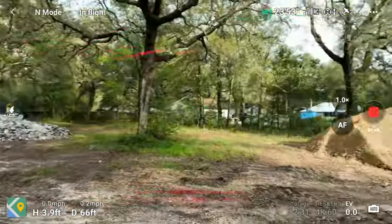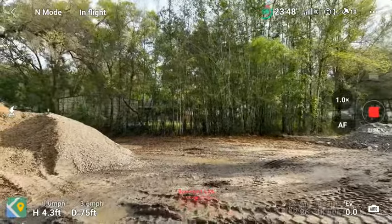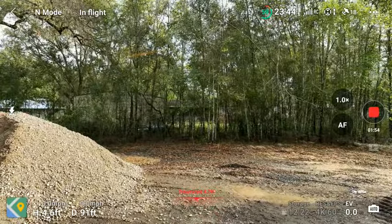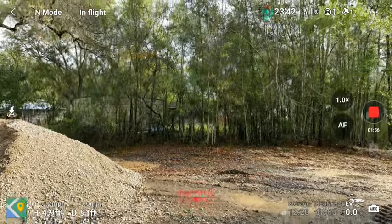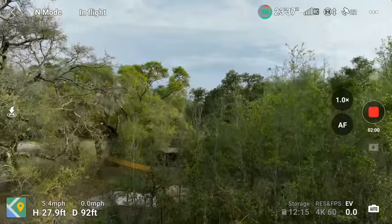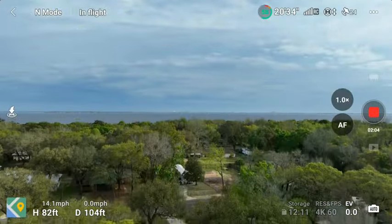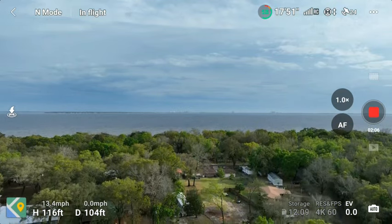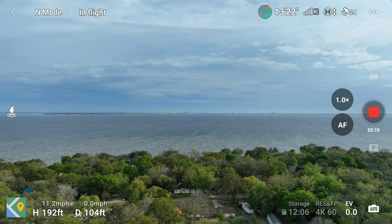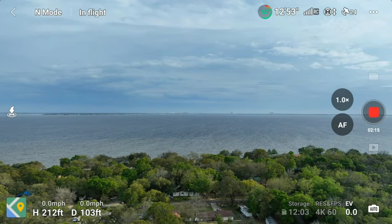Yeah, let's go here. The one thing I don't like about any of these drones is I want me a compass on here, like north, south, east, and west, old school kind of thing. Dang. Now watch this. And we got, dang, we're not fast. We probably got about a 15-mile-an-hour wind, I would say. We're at 215 feet.